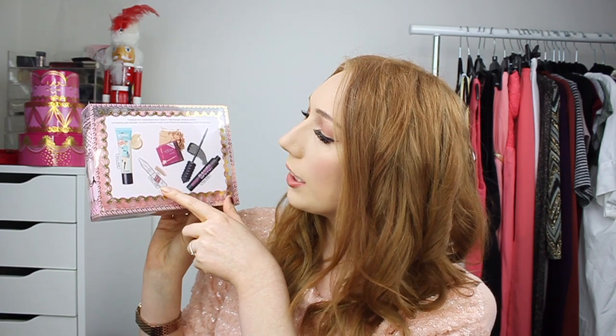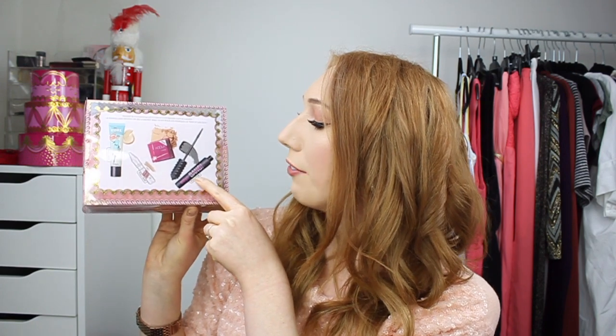But in this gift set you get a makeup bag, and you also get a full-size Professional, a full-size Gimme Brow in the shade 3, which is my shade, which is perfect. You get a mini Hula, and then you also get a full-size Bad Gal Bang. And in both of my sets I've had a full-size Professional and full-size Bad Gal Bang. This is my favourite mascara. I'm wearing it at the moment. I've been wearing it pretty much non-stop for the last couple of months.